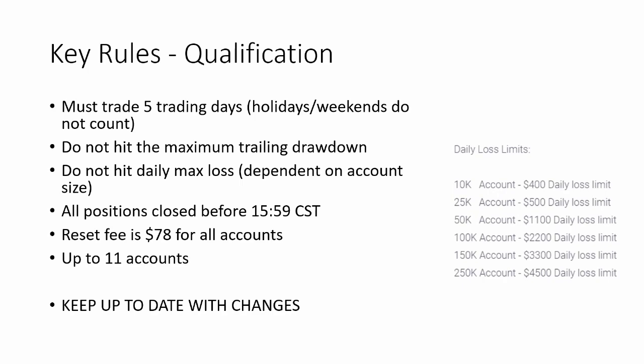I made the mistake of letting my very first account... I knew I was down 800 on the day. I put in another trade and it blew the account, and I honestly wanted to see what happened more than anything. I didn't know whether they would just say you can't trade anymore today, but no, they actually blew the account and they said that's it, you're done, you're gonna have to reset this account. So make sure you do not hit that daily loss limit.